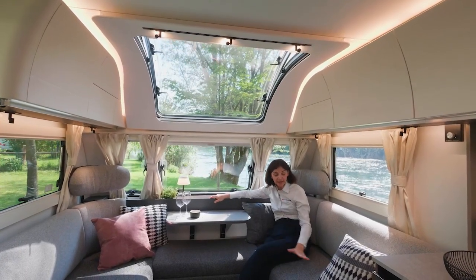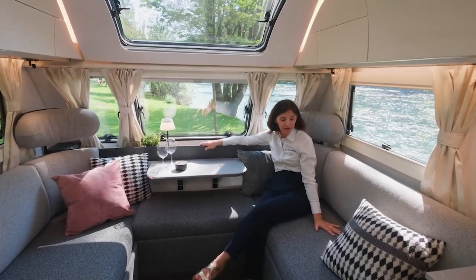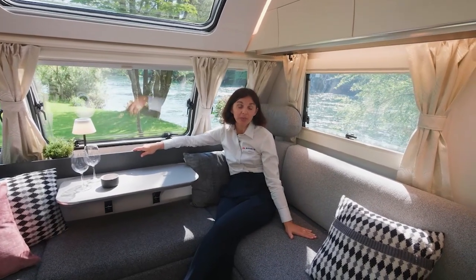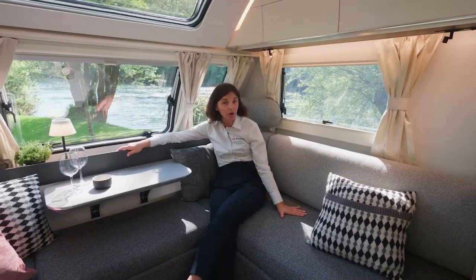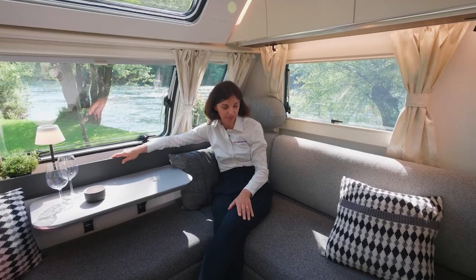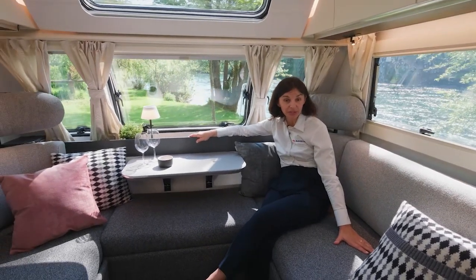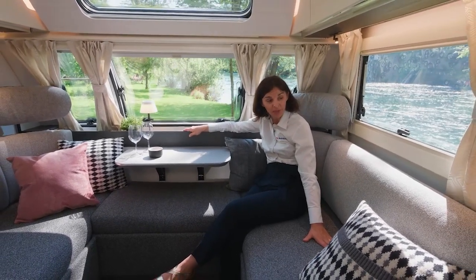And while designing this living compartment of the caravan, we paid attention to the foam structure to enable really good quality of seating and at the same time offering a good quality also when there is the bed setup. The cushions are done out of recyclable textile materials, really high quality and nice home impression.